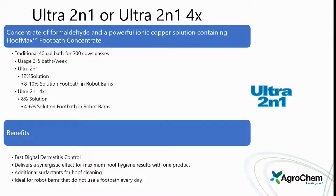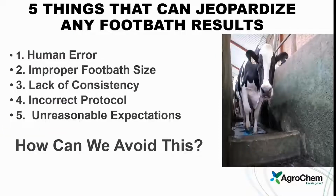With Ultra 2-in-1 and 2-in-1 4X, it's important that it's not free-flowing cows constantly, correct? Oh, absolutely, Aaron. It's one of the things with formaldehyde that you have to be very careful with on the robots, just like you would with a free flow of a heifer group. They could go in there so many times and cause issues, burns and such. The nice thing about Max is it's a lot slower reacting than the formaldehyde, so it's much safer, and I think it's just a lot better product to use than formaldehyde. The 2-in-1 and 4X are great, but it has to be monitored because there can be overexposure in robot dairies. Max is a great option.